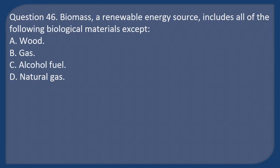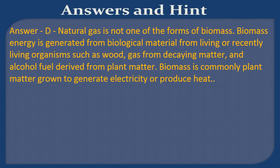Answer: D. Natural gas is not one of the forms of biomass. Biomass energy is generated from biological material from living or recently living organisms such as wood, gas from decaying matter, and alcohol fuel derived from plant matter. Biomass is commonly plant matter grown to generate electricity or produce heat.